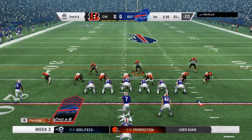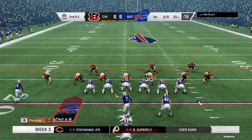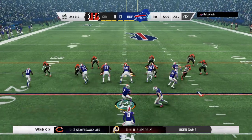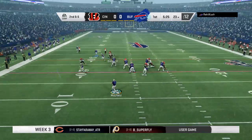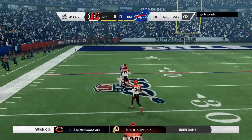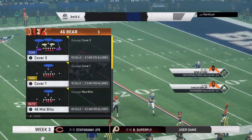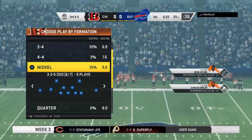Pistol. Mayfield to throw it. He's going to go deep for Beasley. And this is going to wind up incomplete. The coverage there too strong on the deep ball, and now they face a 3rd down.